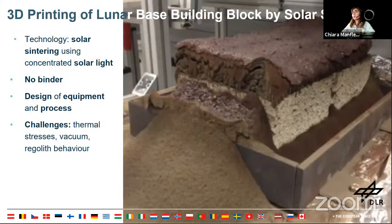We've also looked into solar sintering using solar light. What you see here is actually a project that was done with DLR. They have infrastructure to do this. This does not require any binder.